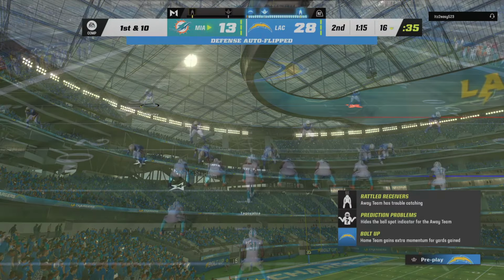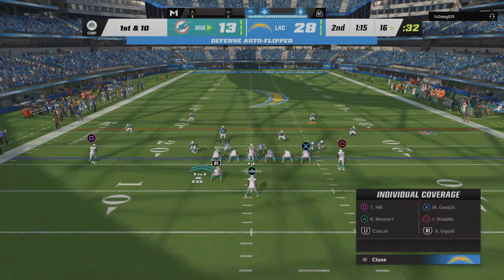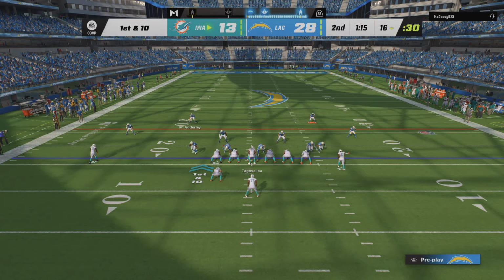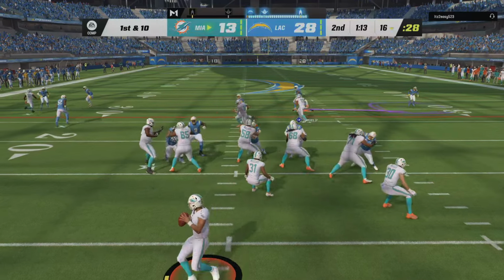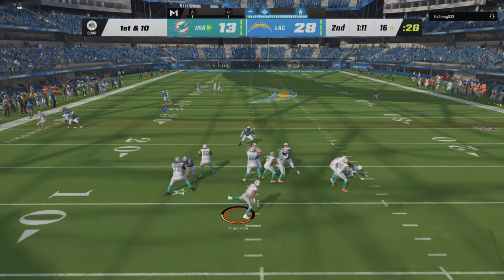The Dolphins at the line ready for their next drive. Well, Charles, we'll see what they can do here. Not a ton of time left, but enough certainly to get points out of this drive, and they need them right now because they're trailing.